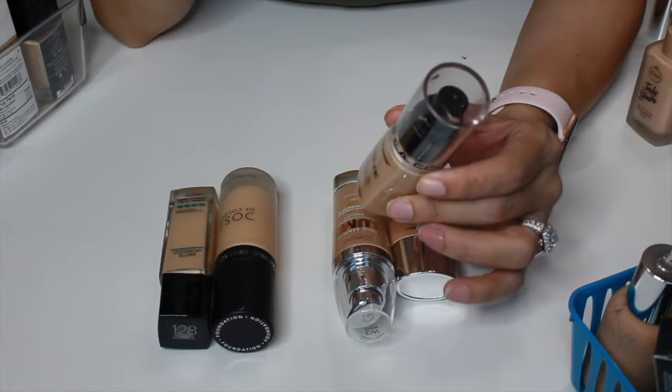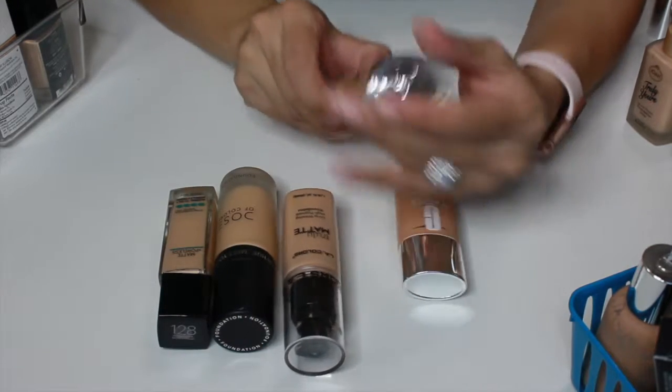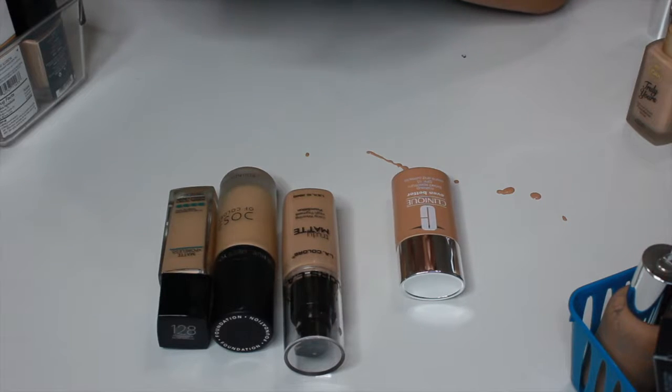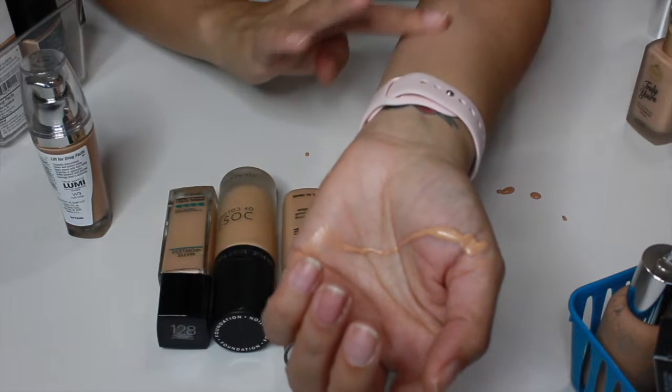Truly Matte Longwear Foundation. But I honestly don't remember what I thought of this. It's been so long since I used it. This one might be a little... Oh my gosh! That's not what was supposed to happen. Okay. Okay. That sucks.